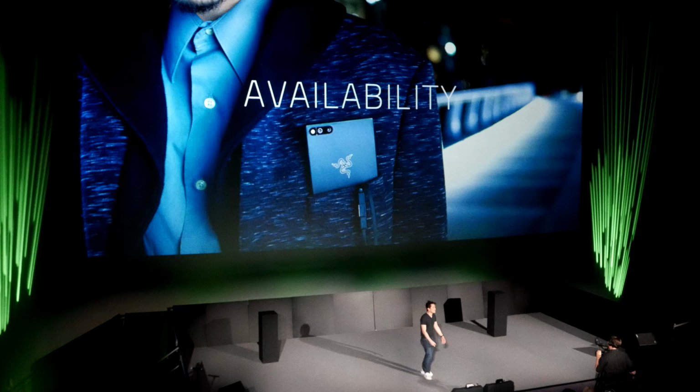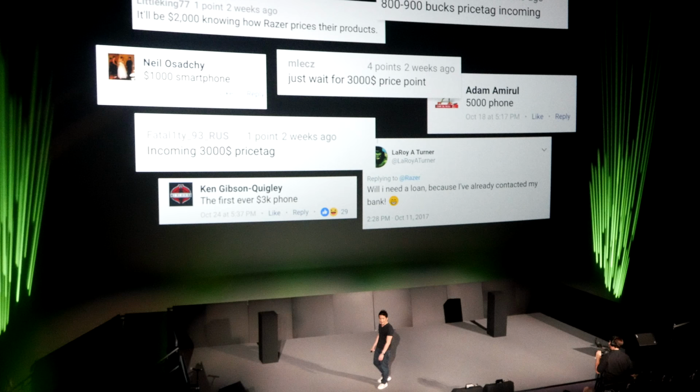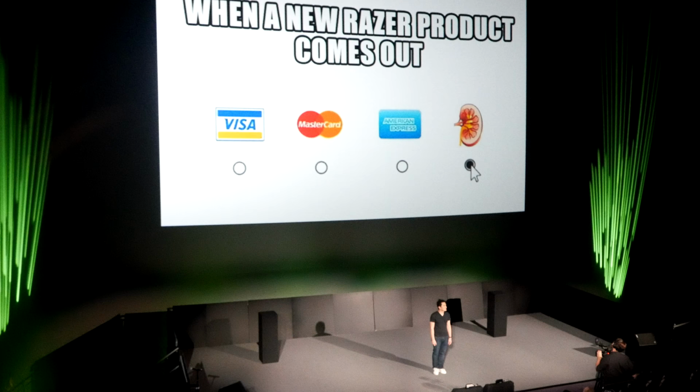I've been watching the leaks and seeing the comments of the people when they heard that maybe a Razer phone was coming. They said, hey, look, here's the first $3,000 phone. What else will I need a loan? Because I've already contacted my bank, a $5,000 phone. Well, you guys know that when a new Razer product comes out, no.